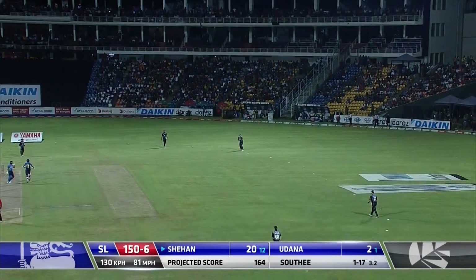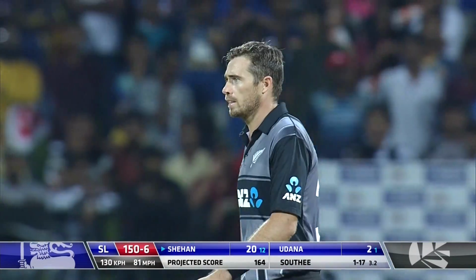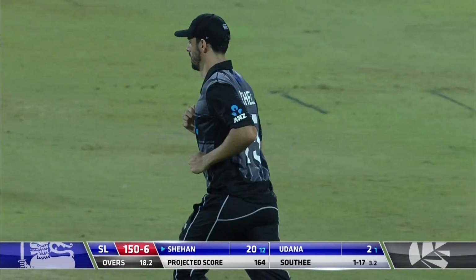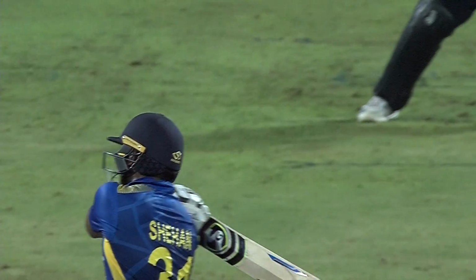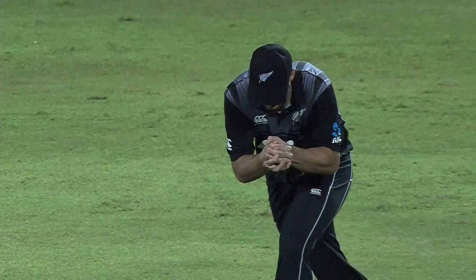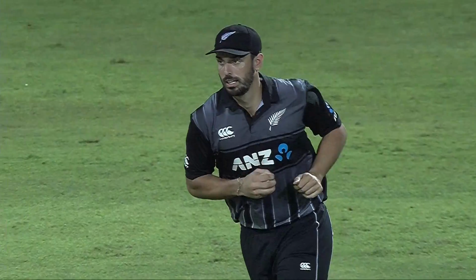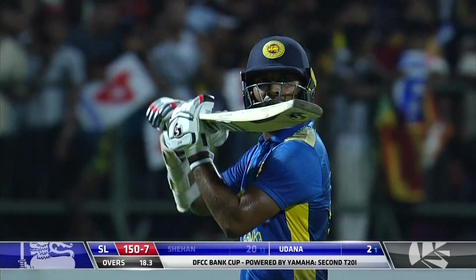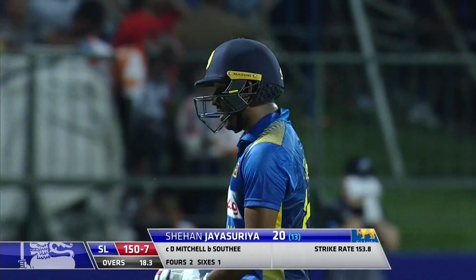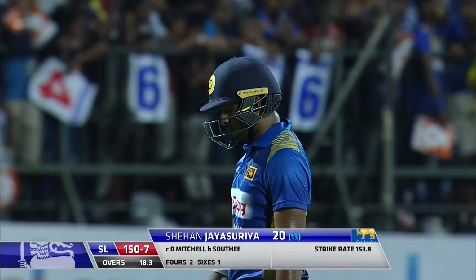Slice up in the air, they should be taken. Easy catch, Colin de Grandhomme, I think, who takes it quite easily. What they're doing well in New Zealand is changing the pace. Tim Southee's bowled a few slow balls, a lot of cutters, and he's trying to smoke this to the leg side as well. And Daryl Mitchell watches it all the way into his hands. Nice little play by Jasuri, departs for 20. Sri Lanka, 150 for 7.